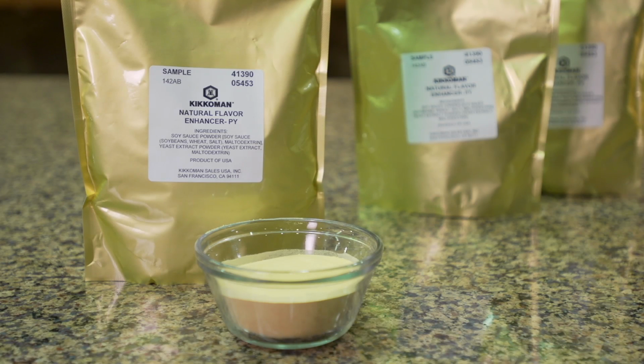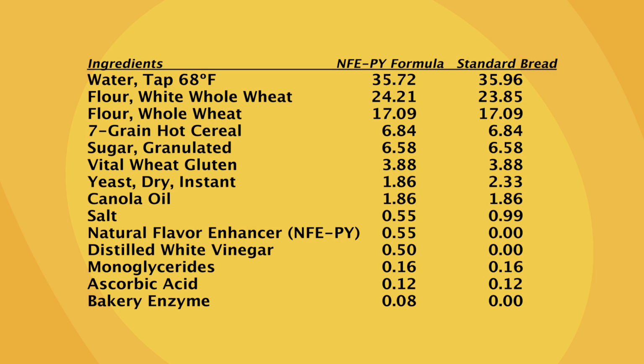For this bread application, we're using our flavor enhancer, NFE-PY, which is a dehydrated version of Kikkoman's NFE with added yeast extract. So we've reduced the sodium of the original formulation for this sandwich roll by 30% and added a significant amount of umami to round out and boost the flavor overall.